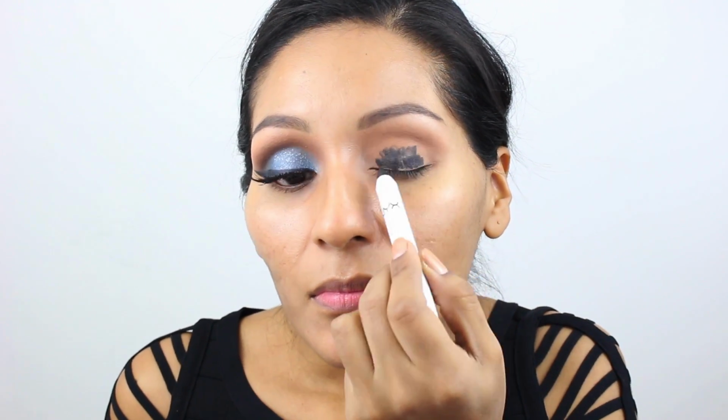So I'm just gonna, and this doesn't have to be neat, but make sure that you leave it on the lid. And I'm just gonna start smudging it in. So now you're gonna have something like this.